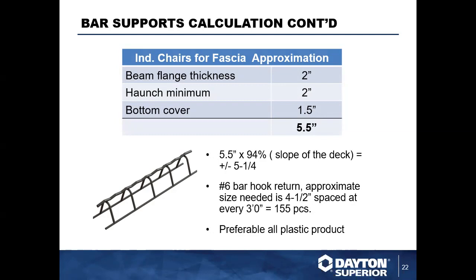And because the bridge deck itself was 16.5 inches, I'm taking off 5.5 inches because of the beam flange thickness of 2 inches, the haunch distance of 2 inches, which is minimum in New York State, and the bottom cover of 1.5 inches gives me 5.5 inches. The slope of the deck was roughly 2% per foot, and we're roughly 3 foot on the overhang from center line of girder out, which gives you about 5¼ inches, plus or minus.